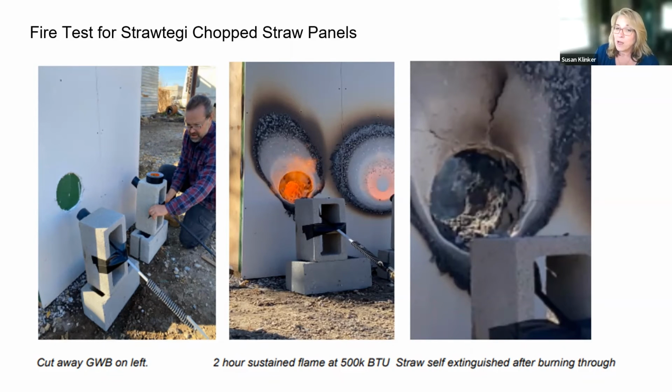Along the left side, we cut away the gypsum wallboard, which we knew would provide at least a 30-minute fire resistance level of protection. So we wanted to see what would happen both with and without the gypsum wallboard. We measured 1,000 degrees Fahrenheit consistently at the center of the torch for the duration of the 2-hour test.